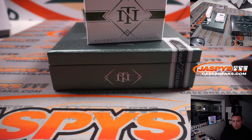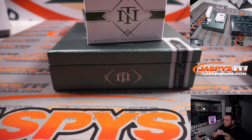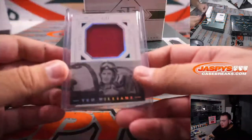Yeah, so the Group A checklist does have Ted Williams and the Red Sox. It'll have him as an aviator and as a gear, so we'll give it there as well. And I'll send you guys a link right here. Man, the group break checklist took forever. There you go right there. Let me switch it up. So, I have military gear, Red Sox, and aviator military. There you go.